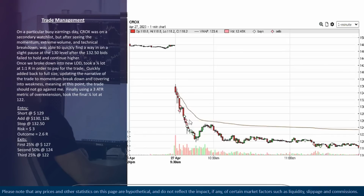And then you could just see the acceleration come through 125, and we added back size. So this was back to full size. And these were momentum adds, so we should not expect this to come against us at all. And then using our 3ATR metric.